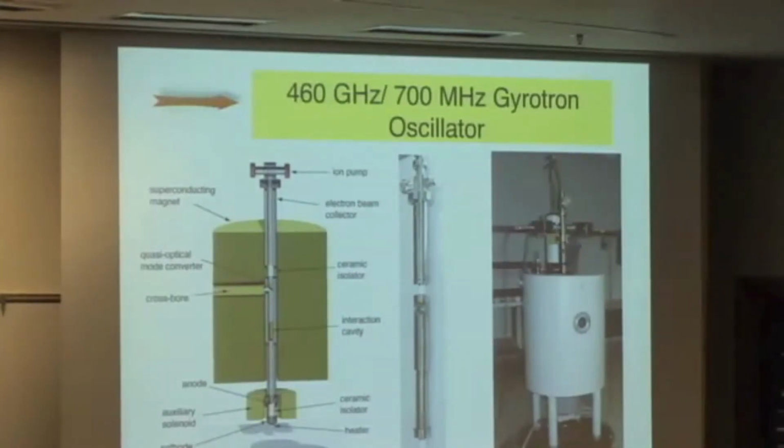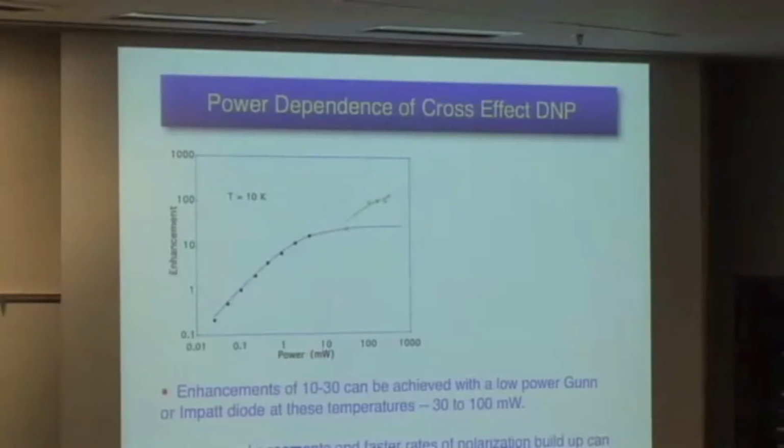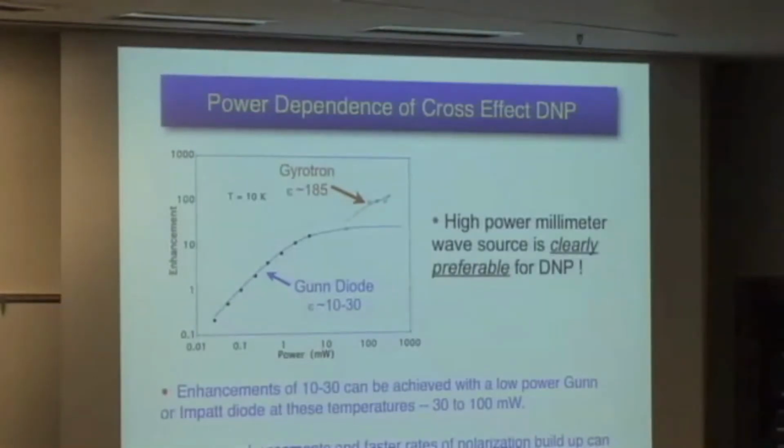And you can ask yourself, well, is there not a better, easier way? Well, this just shows you some data. This was taken with a Gunn diode, all right? And you can do experiments with a Gunn diode. So you can go to Virginia Diodes and buy a 20 or 30 milliwatt diode, and you can get enhancements of something like 10 to 30. But if you crank up the power higher up here, you can get up to an enhancement of 185. So you can go an order of magnitude, a factor 20 or so, higher power if you have a gyrotron. And so the high power millimeter wave source is clearly preferable for DNP, at least at this point in time, right? So that's why we've gone to the trouble to develop this microwave source. And very importantly, it's scalable, as I'll show you, up to very high frequencies, right?